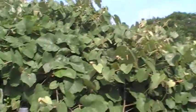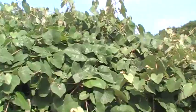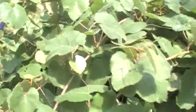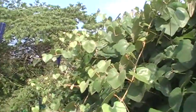Here's Gracie's grape, which is thriving spectacularly this year, making tons and tons of grapes. Let's see if I can find some here. She's really growing like crazy. Here's more grapes here.